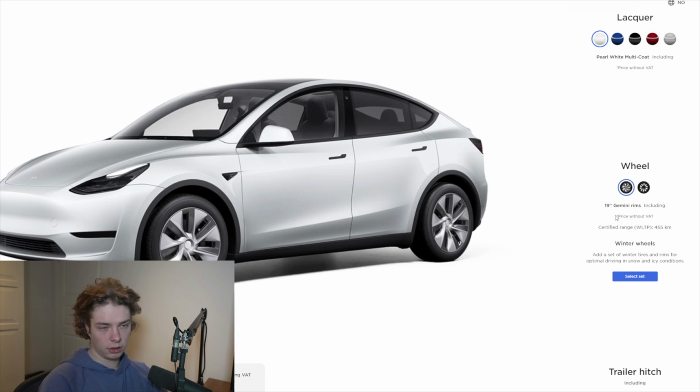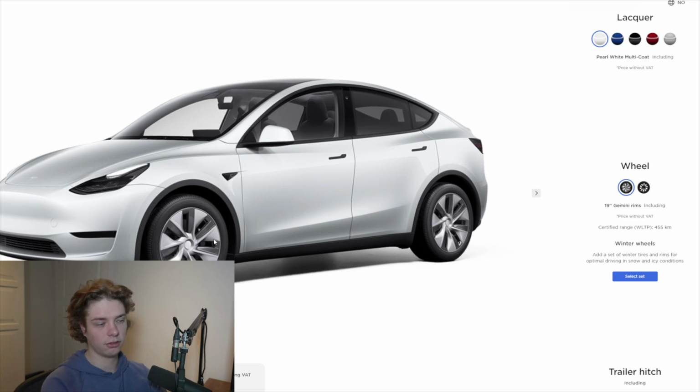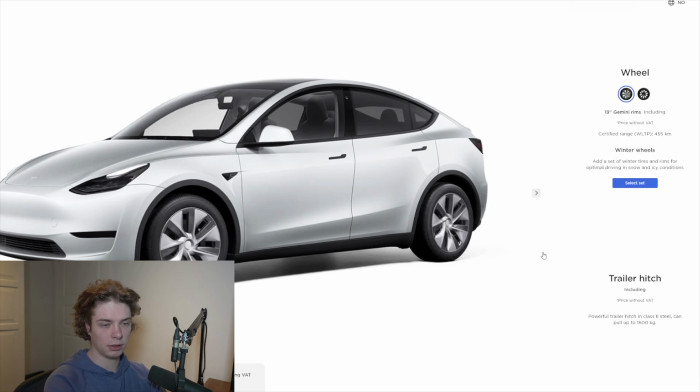19-inch rims, no 20-inch. I would maybe consider these ones. These look a little bit better, but I think the Gemini, once you remove the aero caps and add the inserts, looks okay as well, and you get a little bit more range with them as well.